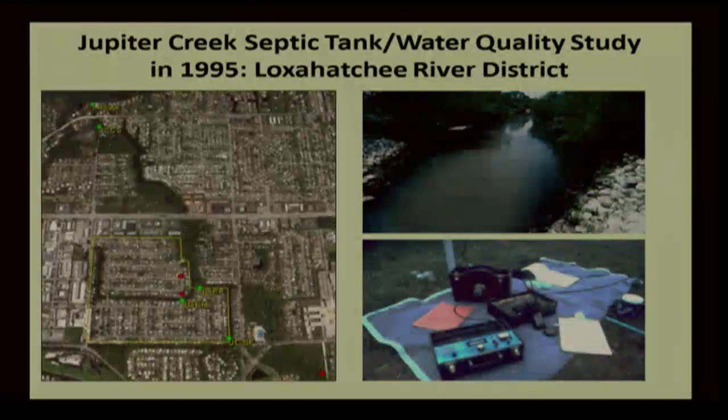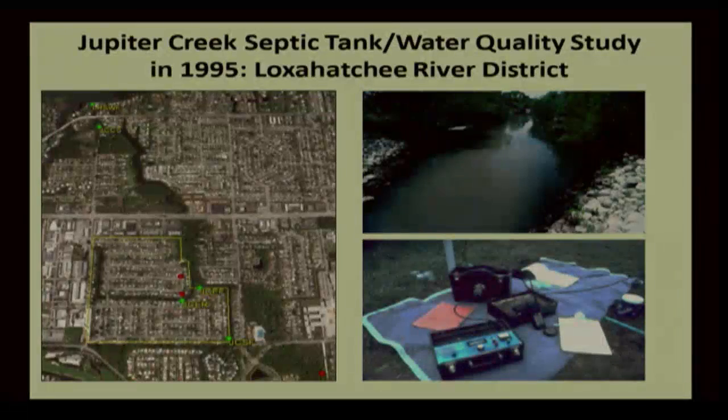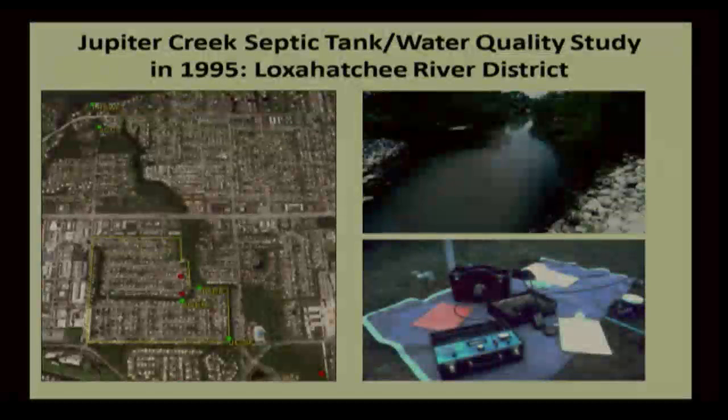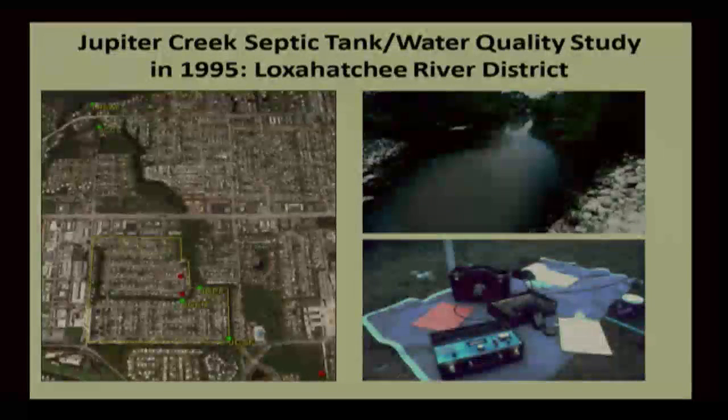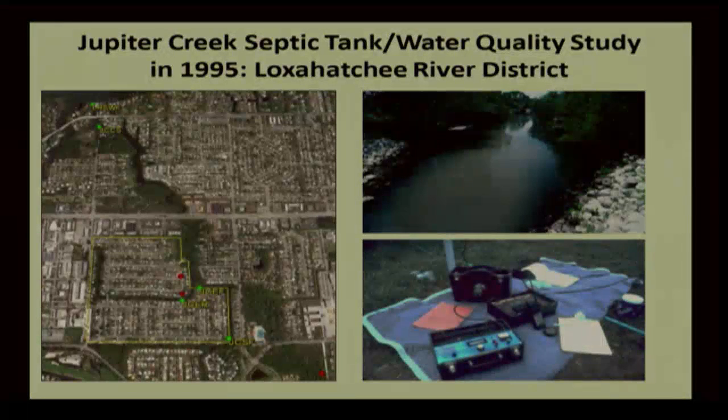So, I actually got started studying septic tanks a long time ago in the Florida Keys. The second study I did was in 1995, getting up closer to the Indian River Lagoon. This was in collaboration with the Loxahatchee River District, where we studied Jupiter Creek Estates, shown on the left. There were hundreds of septic tanks flowing into Jupiter Creek, which flows into the southwest fork of the Loxahatchee River. I worked very closely with Steve Krupa, hydrogeologist here at the district. I had a groundwater flow meter, which I think was the first groundwater flow meter in the state of Florida. You also have one now, I believe, called the Krupa Seep. And this is where it started, right here, with this study.